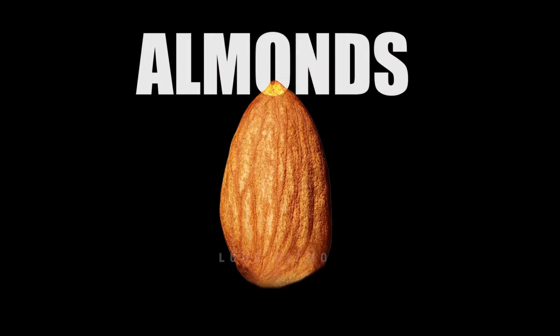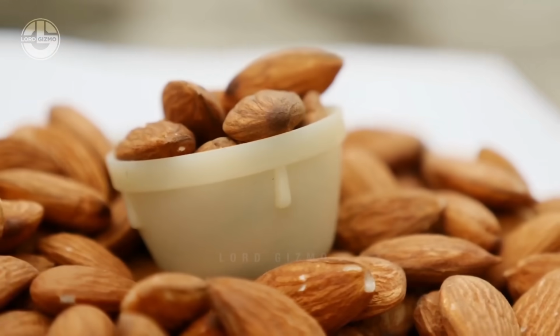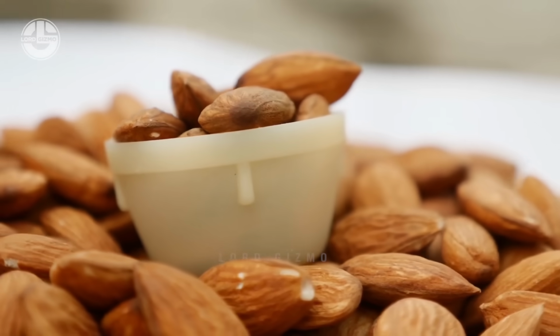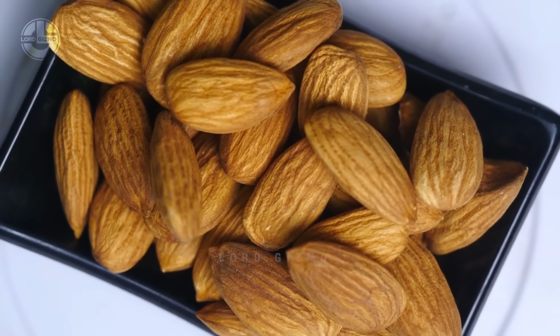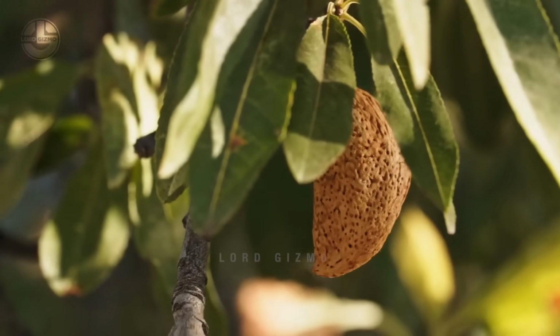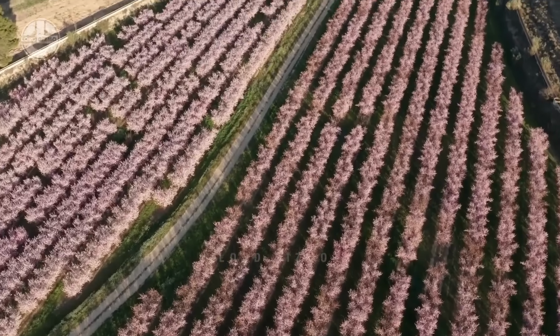Did you know that almonds contain around 6 grams of protein and 49% of the daily recommended intake of vitamin E? This is just a few of the many health benefits it can give. It is delicious and nutritious, which is why it is in demand and grown in many parts of the world. But how do they actually grow and process almonds?